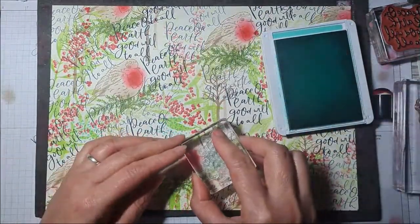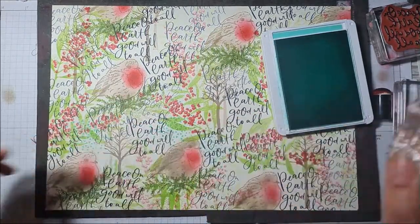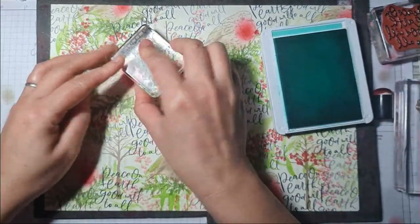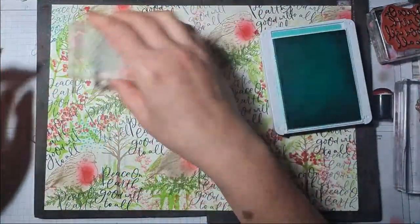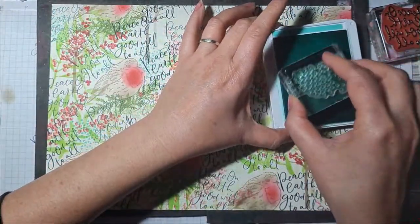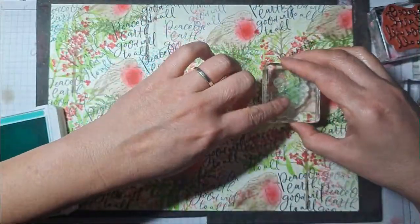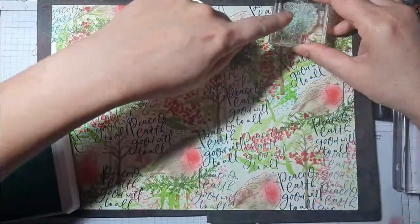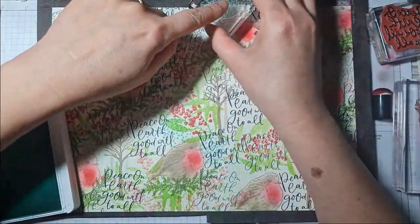Oh, I quite like this now it's gone on. It kind of brightens things up a bit. And again, I'm kind of avoiding the robin. You think it's beautiful? Oh, good. That's fine. I'm just not feeling it just yet. It's because it's not finished.